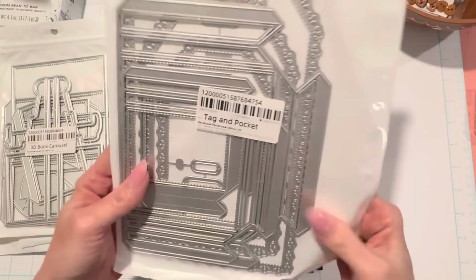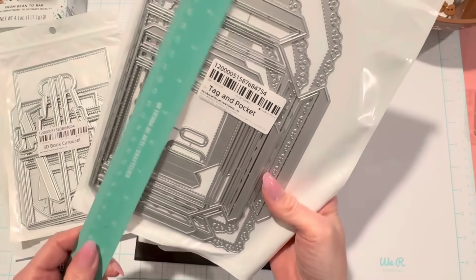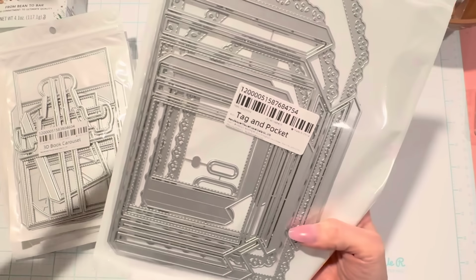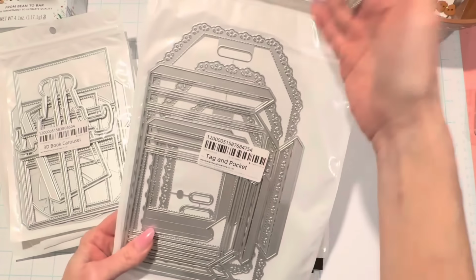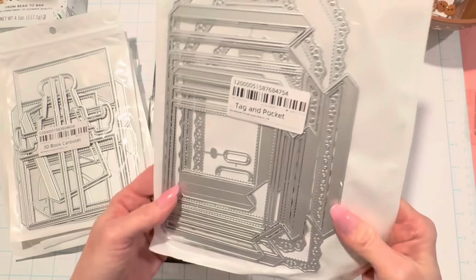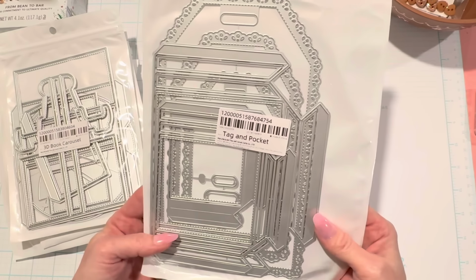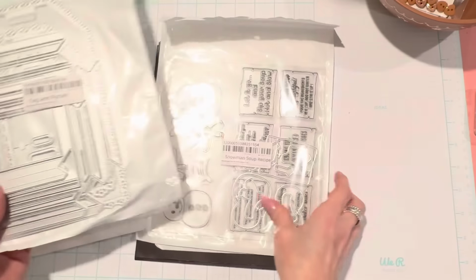Next we have the tag and pocket, and look at how big this is. That tag is humongous, that back one. This you will definitely need extended cutting plates. This is over 9 inches long and 5.5 inches across. So yeah, if you have extended plates for your die cutting machine, I would highly recommend getting this die set because it's beautiful, and you can really make something gorgeous for your swaps, for your craft room, for decor, for a gift, whatever you want. And look at all the different pockets. Oh, this will be so fun.